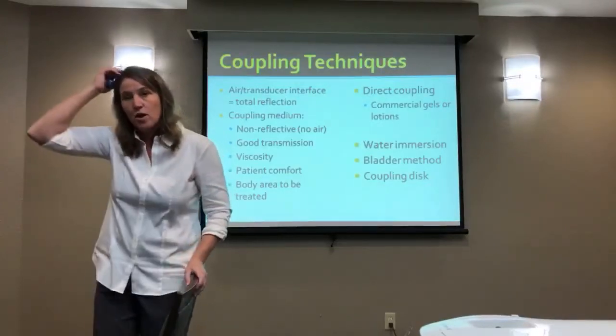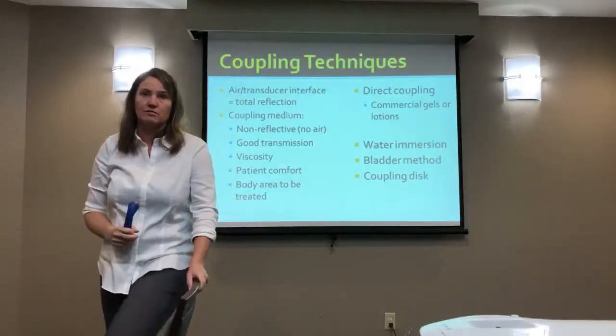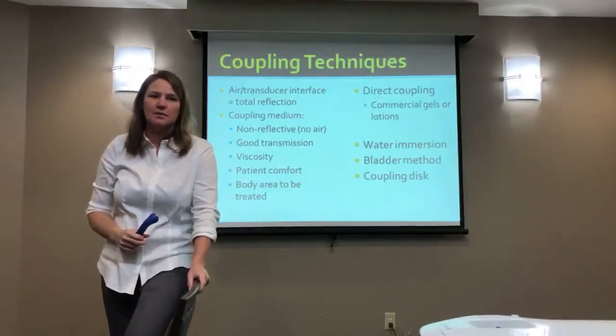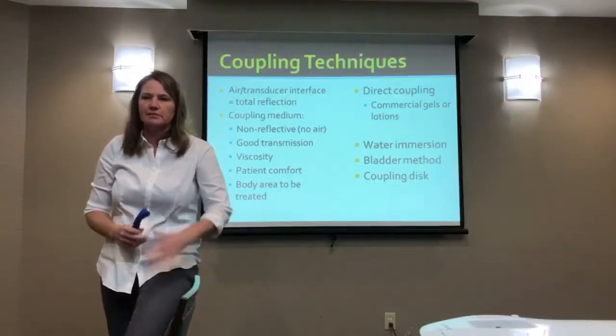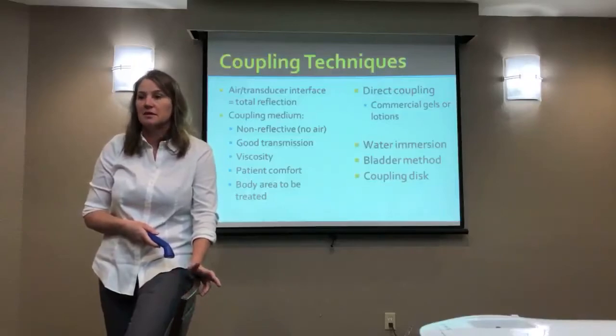I will say for a while there, Biofreeze had an ad that showed it, but I've not seen that in many years. But yeah, I wouldn't recommend it. I do like the products, I just wouldn't use it as a coupling medium personally.